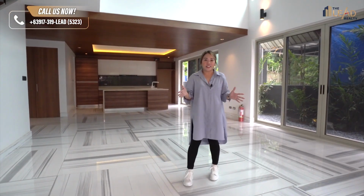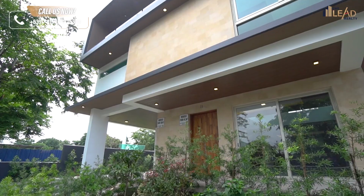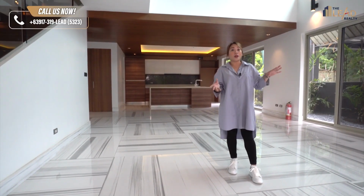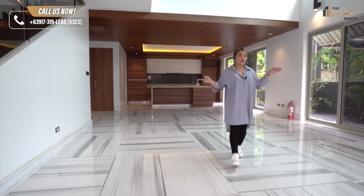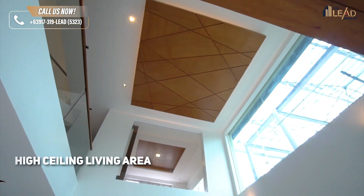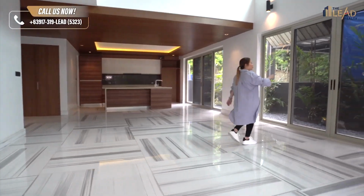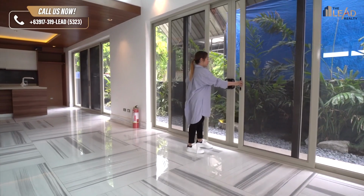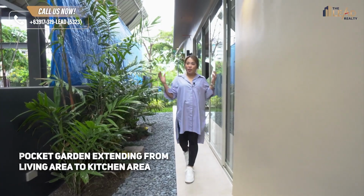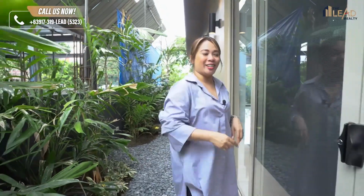And I so like the idea that you have a full glass sliding door on your living area, and it gives you a peek of what's on the outside. But at the same time, if you want to have some privacy, then you can simply put blackout curtains. And your living area over here has a high ceiling, so it gives you that illusion that you have a large space. So ang ganda niya, hindi siya congested. And right over here would be your own pocket garden. Wow, this garden area right here is extending from your living area to your kitchen.